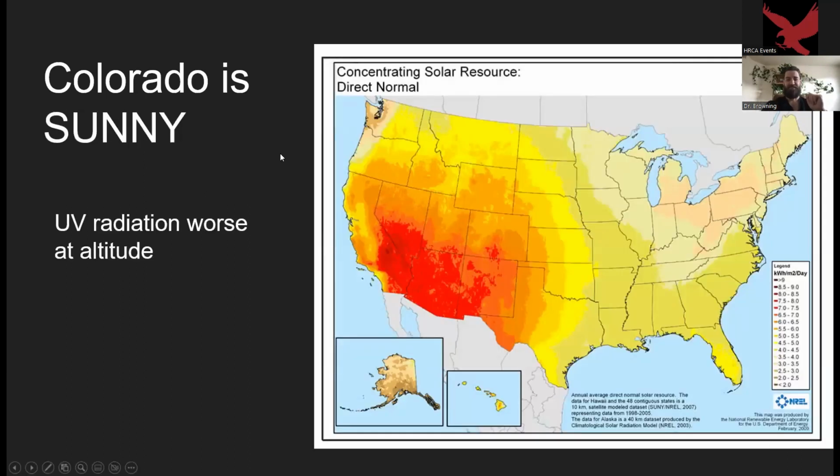The other thing to know about Colorado, as I'm sure you do, is that Colorado is very sunny. So we get on average about 300 sunshine days per year. This map shows you a lot of that general solar experience that we get and the radiation that probably comes with that. The other thing to recognize is that radiation, and ultraviolet radiation in particular, which is a huge risk factor for skin cancer, is worse at altitude. So the higher you go in the atmosphere, definitely the more radiation you're getting. So for a lot of our Colorado folks who are super active, that matters.